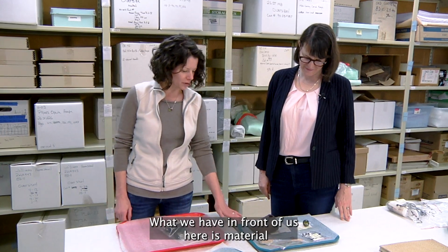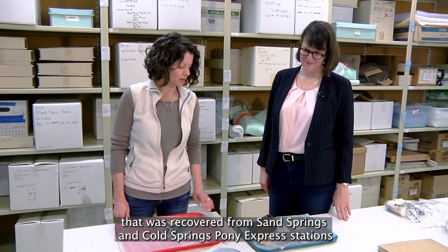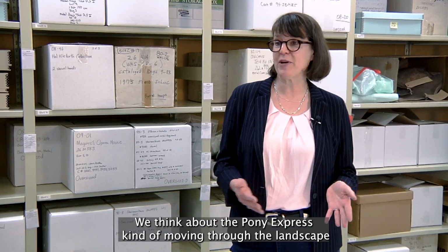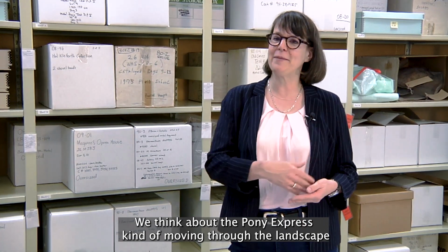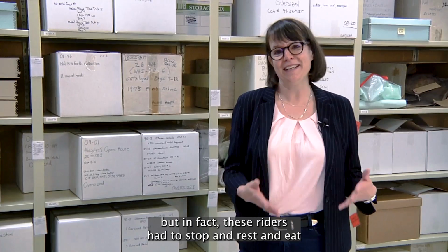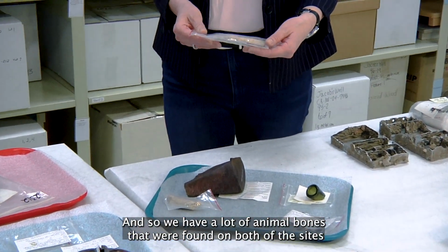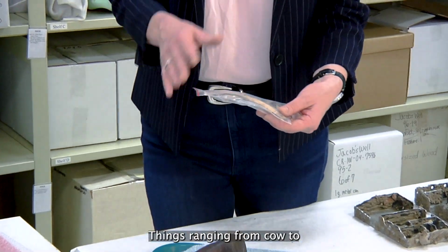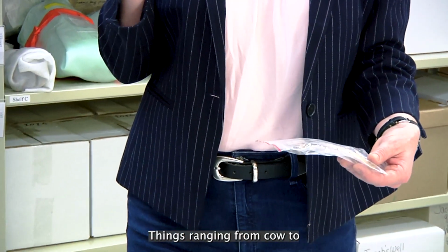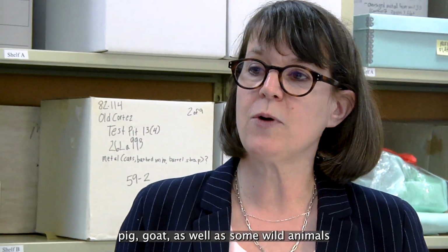What we have in front of us here is material that was recovered from Sand Springs and Cold Springs Pony Express stations. Dr. Carolyn White, archaeologist. We think about the Pony Express kind of moving through the landscape, but in fact, these riders had to stop and rest and eat. So we have a lot of animal bones that were found on both of the sites. Things ranging from cow to pig, goat, as well as some wild animals.